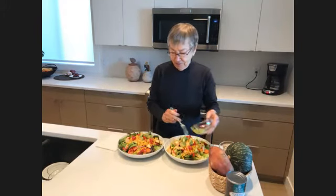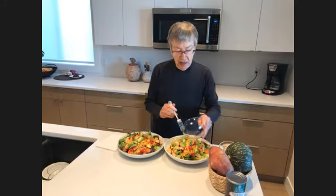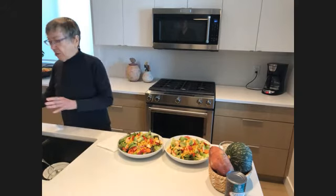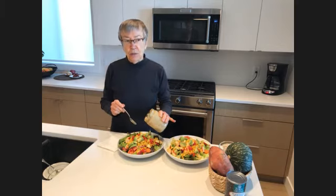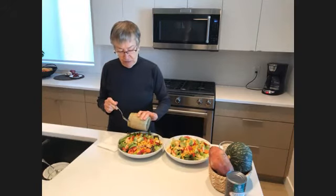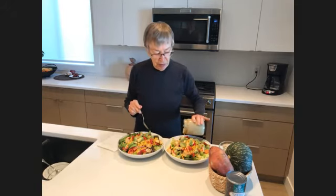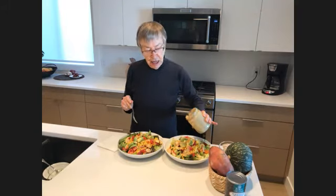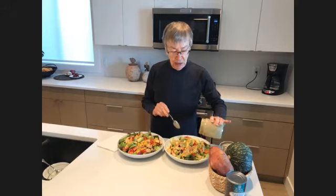Looks so pretty, doesn't it? Really pretty. And I had a little lemon juice in that avocado. And then we put the dressing on. Now I'm using a nut dressing. I think I used almonds in this one. So I'm just going to pour some on here, and I'm careful not to overdo it because I have to be aware of the amount of nuts because they're very, very high in fat. So if you have too many nuts, you're not going to let your body do its wonderful job of reducing the extra weight.